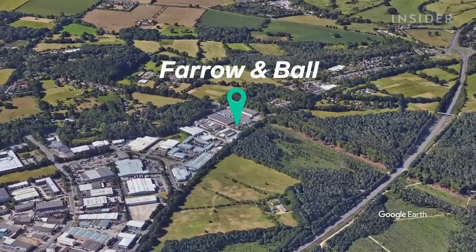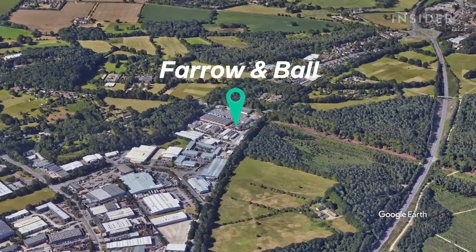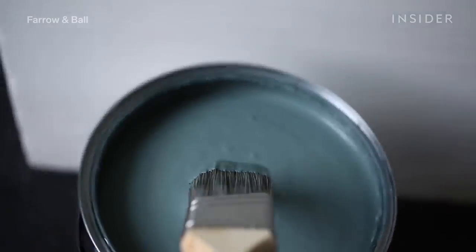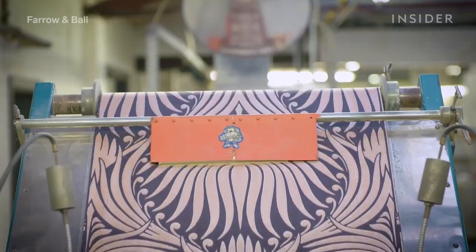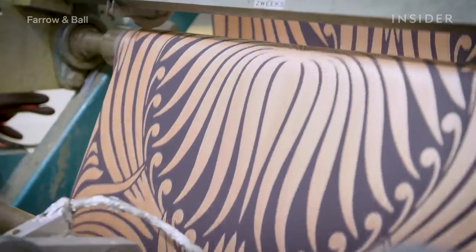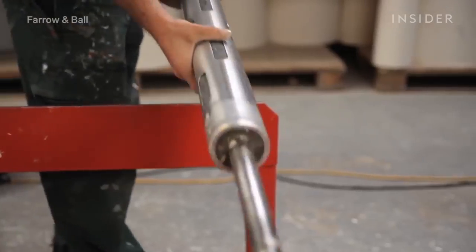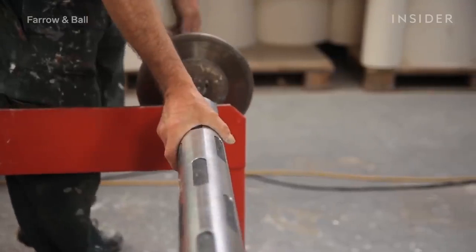Farrow & Ball is a British manufacturer of paints and wallpapers that was founded in 1946. The company started making handcrafted, high-end wallpaper 25 years ago by using its own richly pigmented paint and artisanal printing methods. Its wallpapers are 100% recyclable, made with responsibly sourced paper as well as eco-friendly, water-based paint.